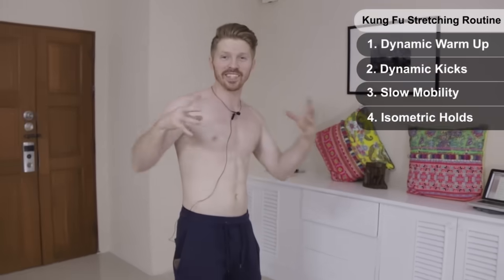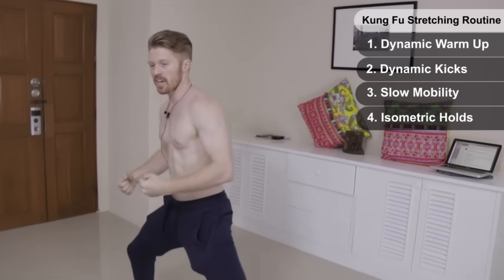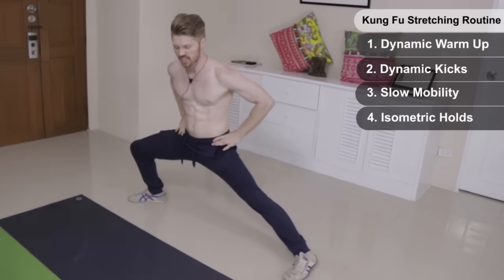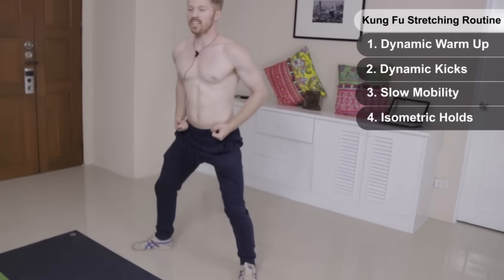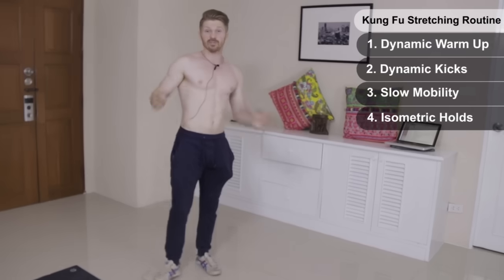Then you go into isometric stretches, and these are isometric holds, developing strength even further. We would work on our stances specifically, so we'd hold each stance for about 50 seconds, holding this position, developing a lot of strength and endurance. So we'd hold the leaning stance, the horse stance, all these different stances.